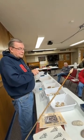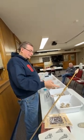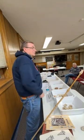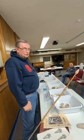These worked, but it's very much an acquired skill. To stand out in the woods, waiting for a deer to come by and try not to scare him when you're cocking it and throwing it. But with a bow and arrow, you can hide a little more effectively.